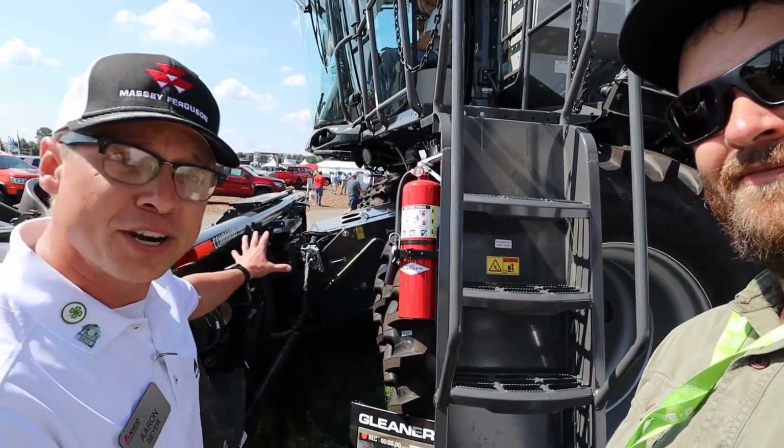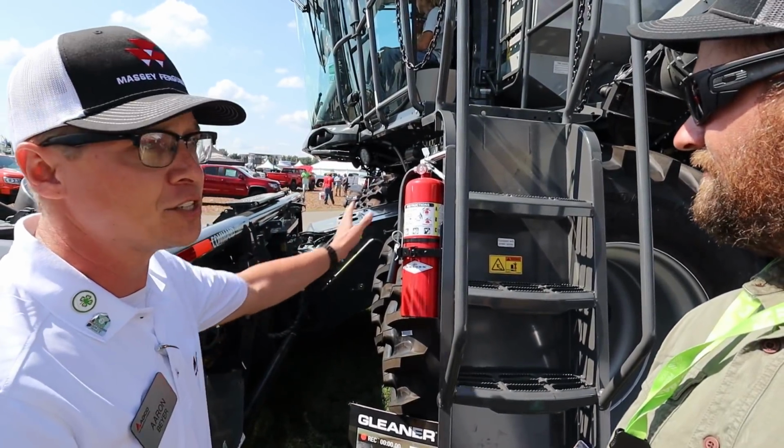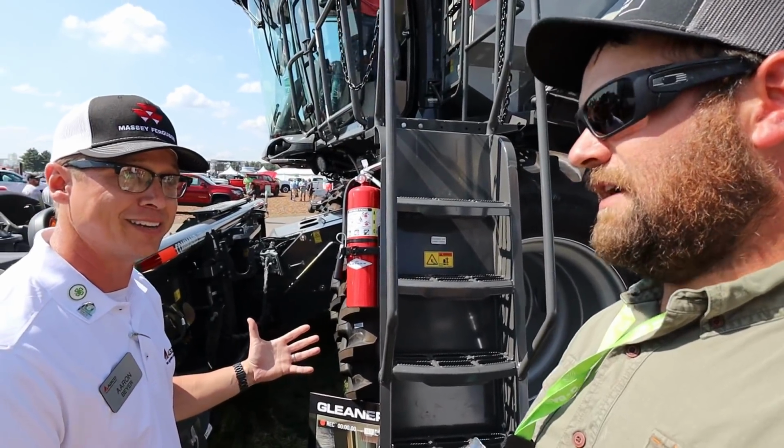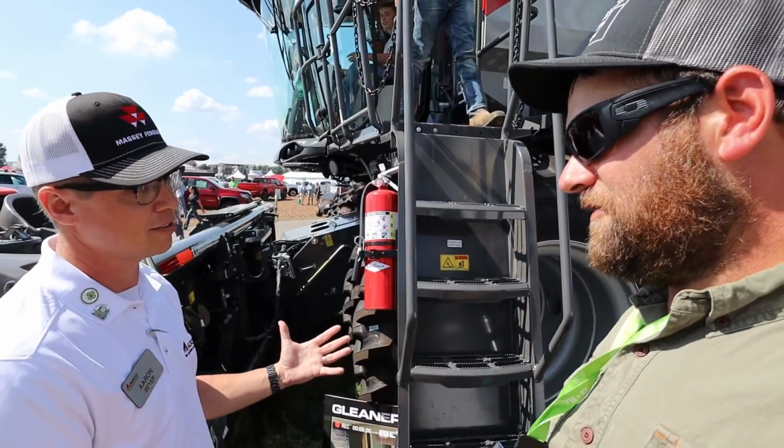So 39 inches from the front, 39 inches into the rotor. Yeah. That competitive product, you've got a big feeder there, right? Yeah, and there's usually a cone that's getting forced into it. Right.